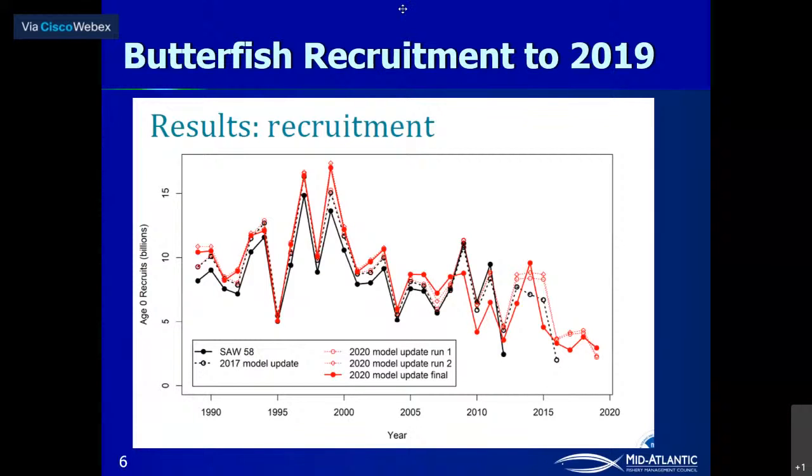Follow up, Mr. Chairman? Yeah, go ahead, Peter. Has there been any documented change in the distribution of the stock? I mean, are we looking at the population expanding its area, moving offshore, north, south, not west? I apologize. I'm not familiar with whether there has been a distributional shift of significance on that. Perhaps Jason would know, but I apologize for not knowing that.